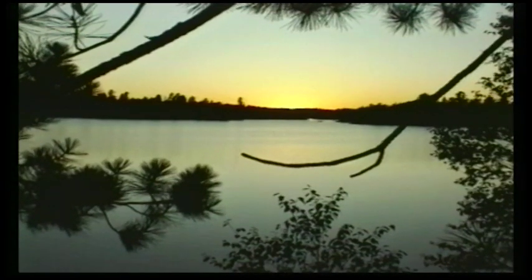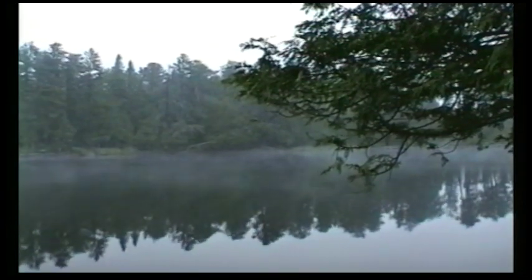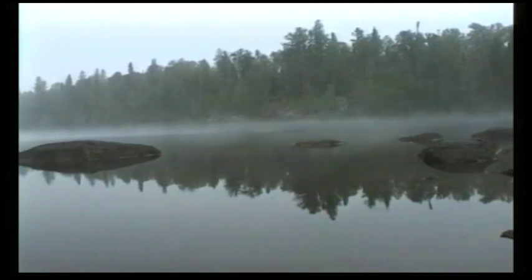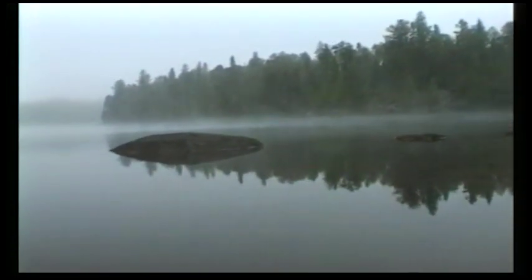Then we just settled down for the evening and enjoyed the sunset. Early morning is one of my favorite times in the wilderness. Everything is so still and quiet, and the mist just hangs over the water. After 3 days of exploring this area, it was time to move on.